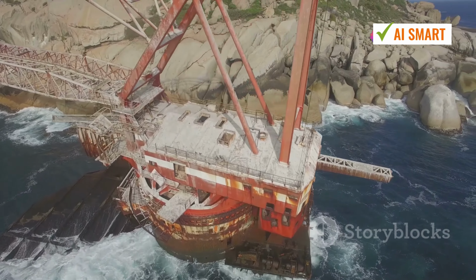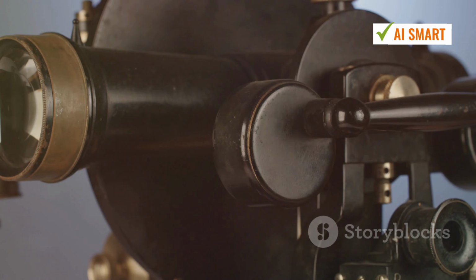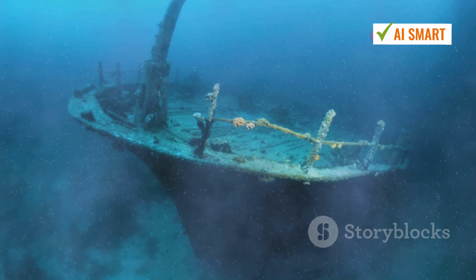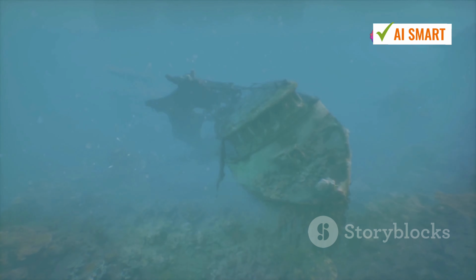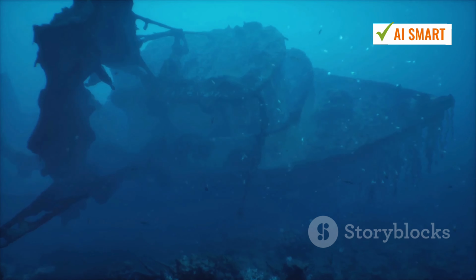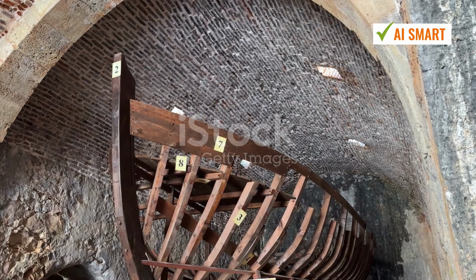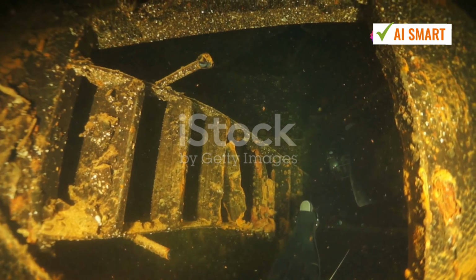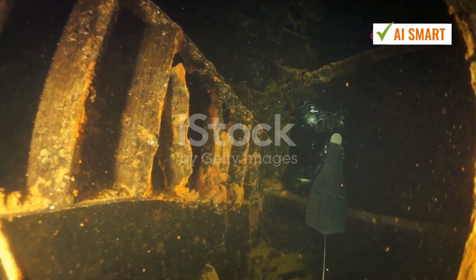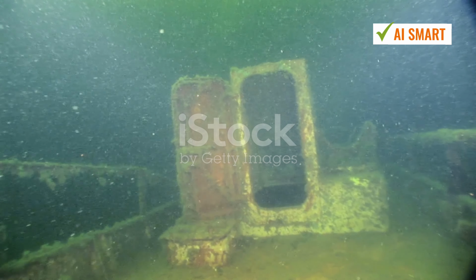The ROVs recovered chests filled with perfectly preserved artifacts. There were navigational instruments, still gleaming after all these years. There were leather-bound books, their pages stuck together but still legible. And then, there were the personal effects. A comb, with a few strands of hair still caught in its teeth. A child's doll, carved from wood. A letter, written in a flowing hand, describing the voyage. These weren't just objects. They were pieces of people's lives, frozen in time. They reminded us that the Sea Serpent wasn't just a ship. It was a floating community, full of hopes and dreams, just like ours.